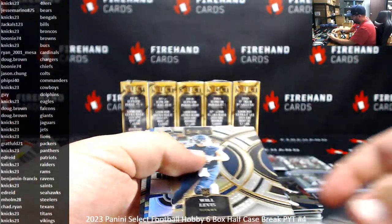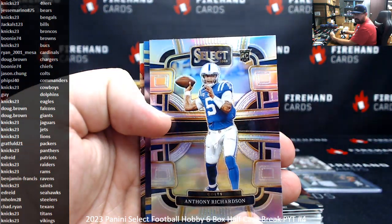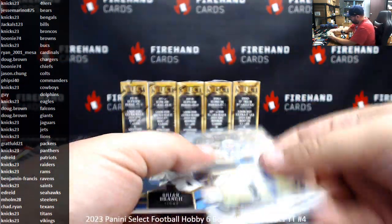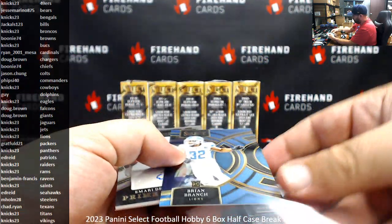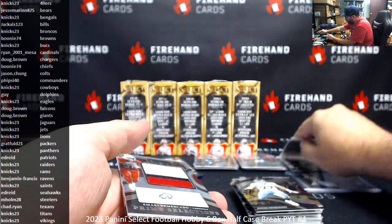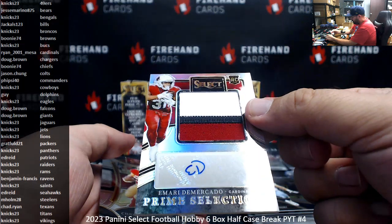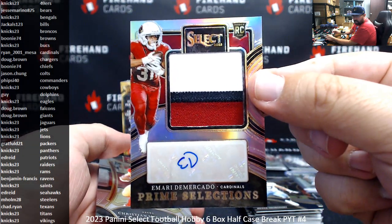Will Levis, premier level rookie. There's a silver A Rich for the Colts. Going Jason Chung. Brian Branch for the Lions, Carolina Blue, premier level, which I believe is going to be number 2, I forget, it's 99. Okay, I wasn't sure. Couldn't remember if it was 99 or 75. All right, for the Cardinals, Amari DeMercado, Prime Selections, Jumbo Rookie Patch Auto. The Cardinals going Ryan Mesa.